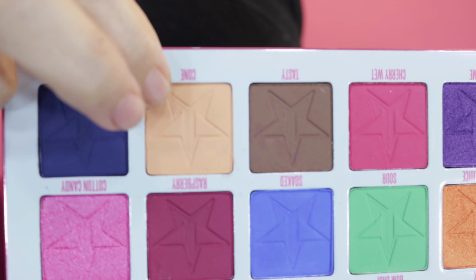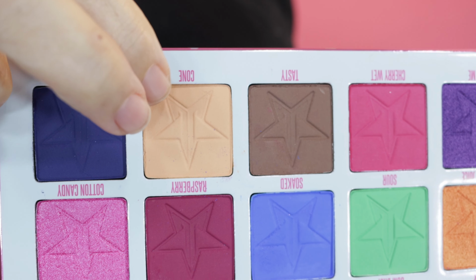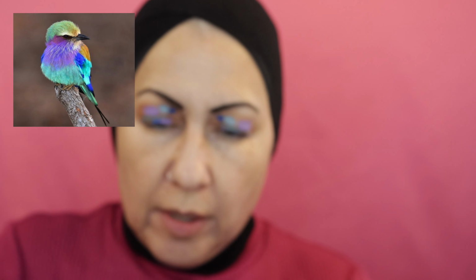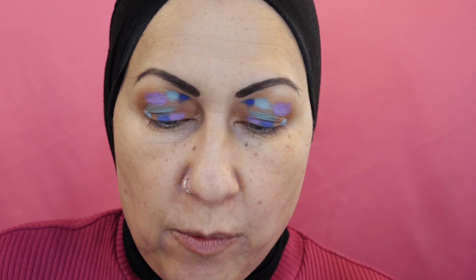Okay, and there's a color kind of like this, right between the eyes. This is the closest it comes, and it looks just like that to me. So I'm gonna go ahead and use this. What I will do with this one is take a small fluffy brush, and I'm gonna start working this in a little bit.